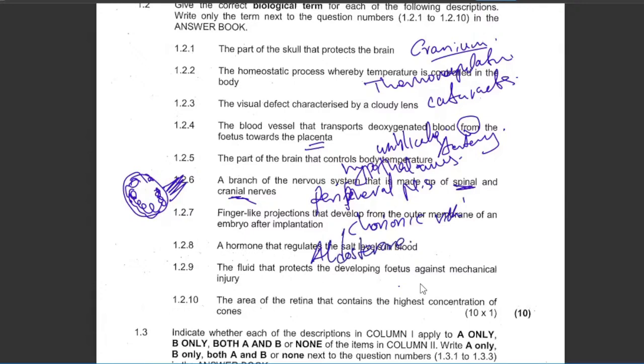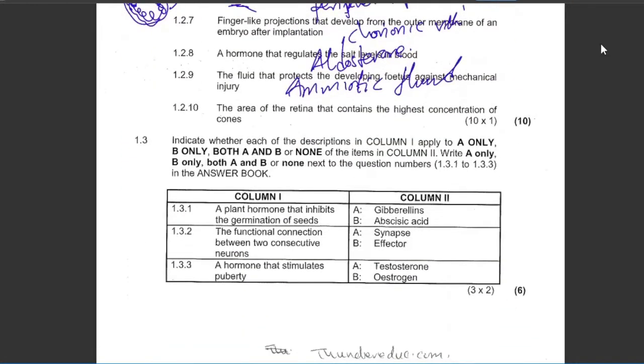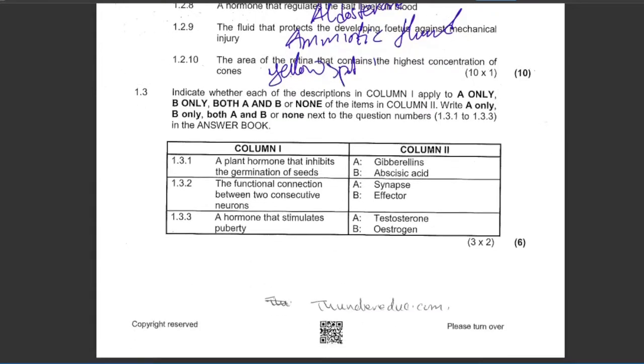The hormone that regulates the salt in the body is aldosterone. The fluid that protects the developing fetus against mechanical injury is called amniotic fluid. Sorry for the handwriting. The area of the retina which contains the highest concentration of cones is called the yellow spot. That is that part of the retina.